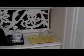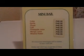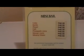Another closet. Nice little area here where they have a hot water maker and a couple of cups and some coffee. A couple of glasses there. Comes in handy for the water. Nice little seating area here. We have a table and two chairs. Refrigerator with a mini bar. You can see our prices there on the mini bar. Not too bad. 40 pesos works out to about 95 cents. So not out of line at all for a hotel.